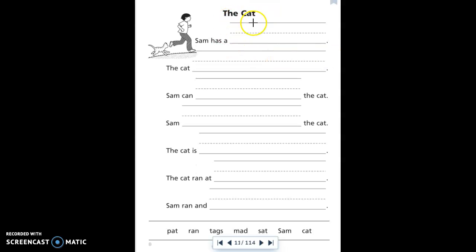Okay, so the cat. That's the name of the story. I had to stop and start over a little bit because I made some mistakes. If you look at my paper, you can see I have some mistakes on here that I had to try and erase. So let's start this. The cat, based on what I just read to you. Sam has a cat, correct? That's what our story was about. So we need to write the word cat on the line. Cat. And I've already marked it off down here.